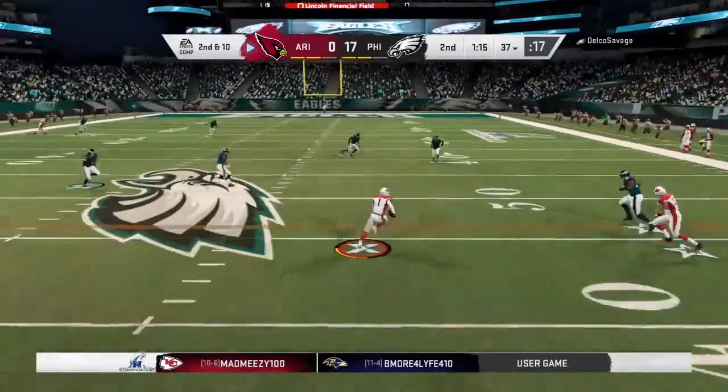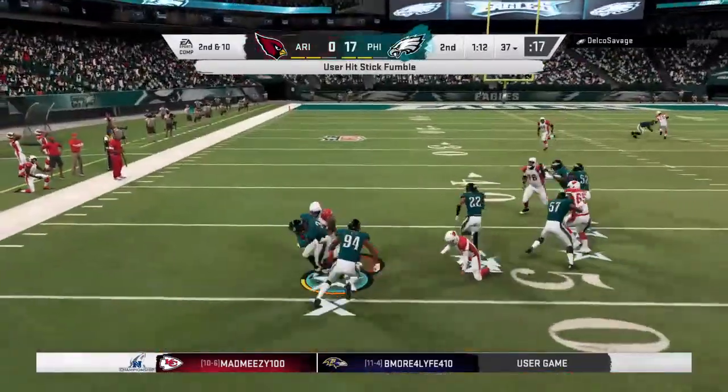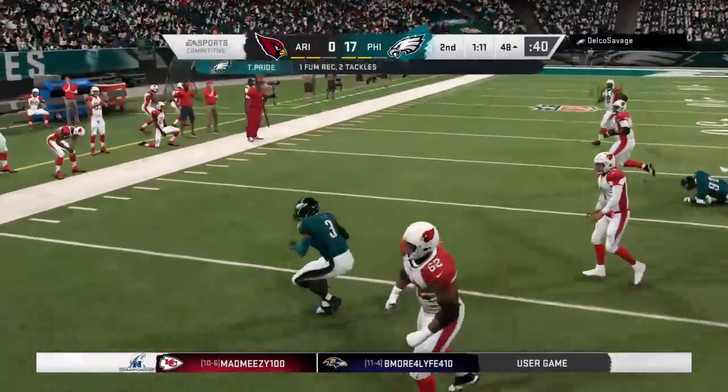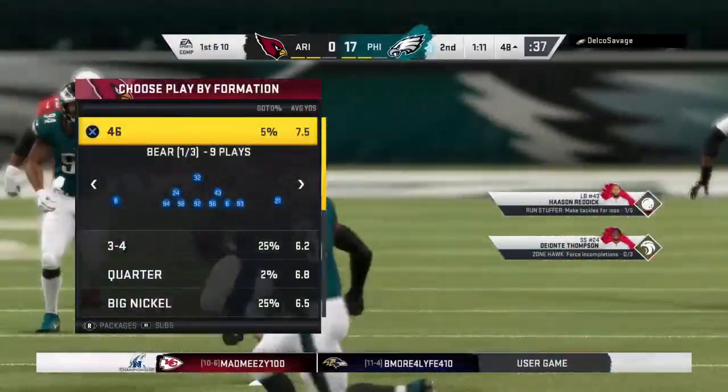Escaping the pressure right. And he's going to keep it. Oh, now Murray has it stripped. And it's picked up by the Eagles. And they take possession 2 yards away from midfield at the 48-yard line.